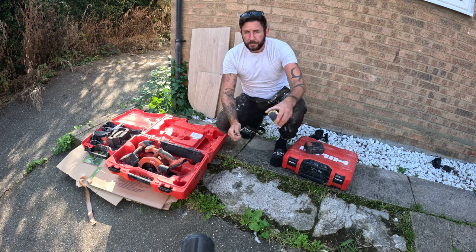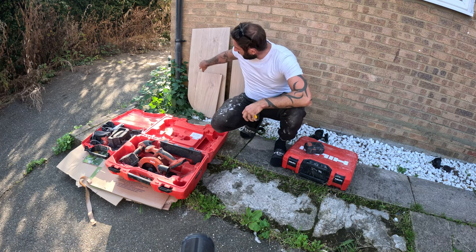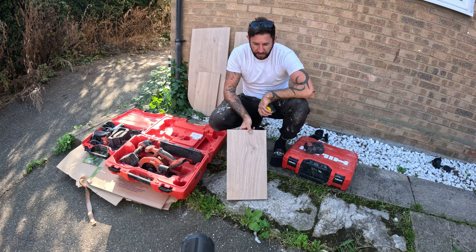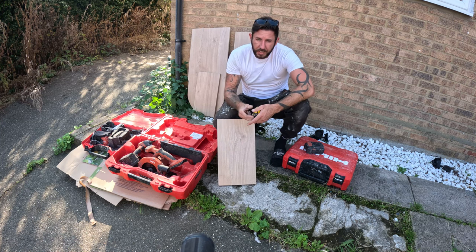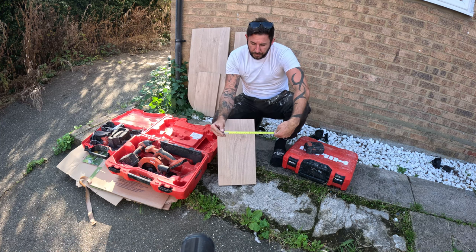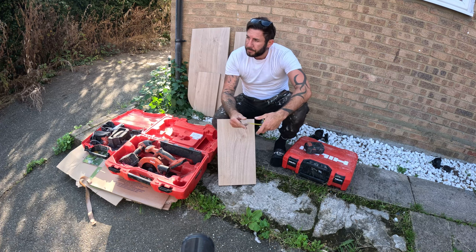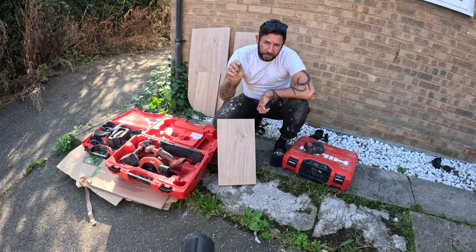Tools for the job, skill saw. So I'm going to make a box out of this leftover kitchen stuff. It's nice and smooth. So basically on the engineer's details, he wants a 300mm by 100mm wide by 150 deep padstone. So nice strong mix. He wants some ballast and some cement.